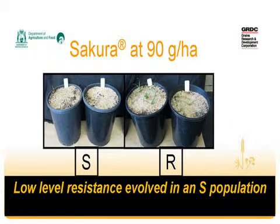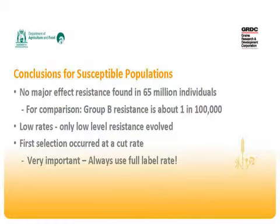All right, so let's step back and think about susceptible ryegrass. What can we now conclude for Sakura? In a very large sample, 65 million individuals, we did not find any major effect resistance. And just for comparison, think about the group B herbicides, where typically the same type of resistance would be about 1 in 100,000. So that tells you it's quite a bit more rare.